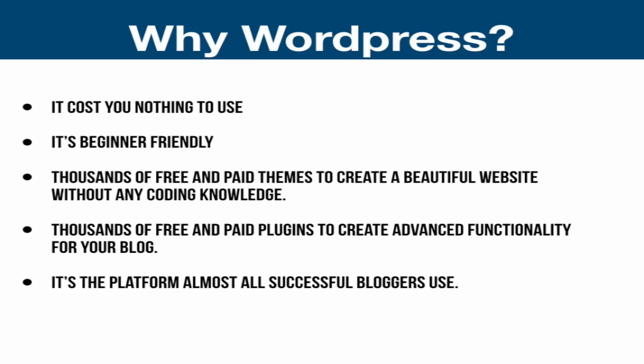It's also beginner friendly. So one of the great things about it, if you know how to use basically like Microsoft Word, or you know how to write an email in Gmail, it's pretty darn similar. Also, thousands of free and paid themes to create a beautiful website without any coding knowledge. So one of the great things about WordPress, you do not need to know any coding, no HTML, no CSS. Back when I first started, I had to learn all this software and everything in order to build a website, and it took weeks. Now you literally can have an amazing website in about an hour if you play with it.